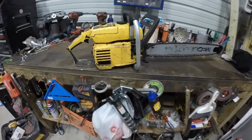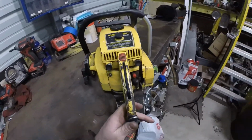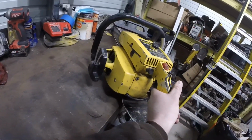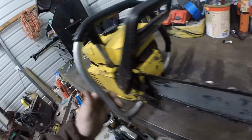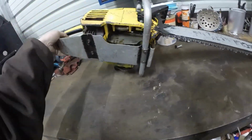I got this Promac 850, $200. I could not believe it. It's as mint as I need it, and the thing runs like a champ. The kid was selling it, and I guess he needed some money quick.